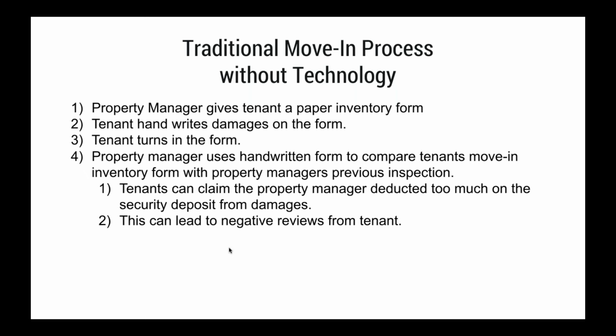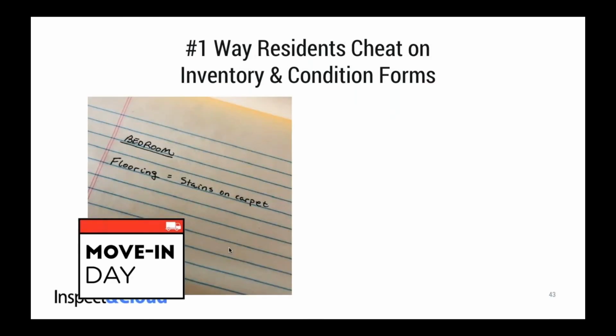And unfortunately, one of the ways that they can get back at you is by writing a negative review on your Google reviews. And as we've already talked about, you want to make sure that you're as close to 5-star reviews on your Google reviews as possible, because that's going to directly affect how you show up in Google search. So how do we fix this? Well, let's first look at what this looks like historically.